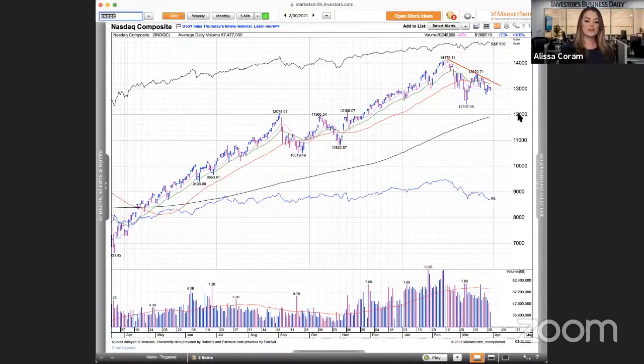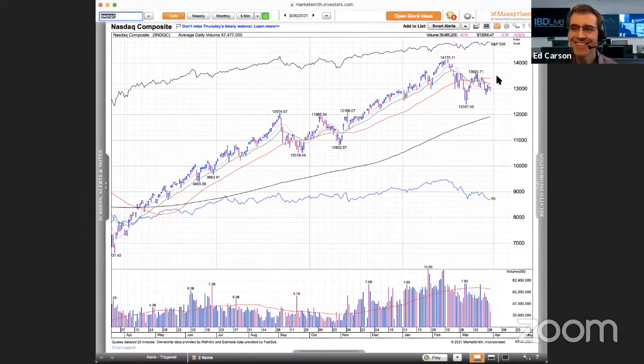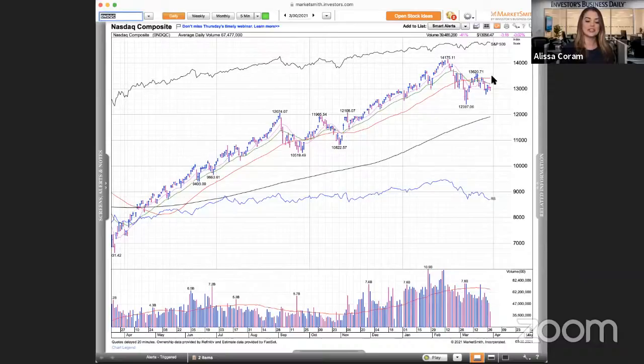That's right. With this trend line here, we've kind of lowered the bar for the Nasdaq, but it would have to take even more, like you said, for it to get above the 50-day, and these highs from the relatively recent past. So we're going to keep tabs on that.